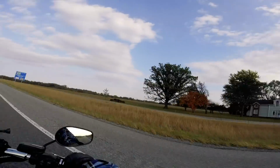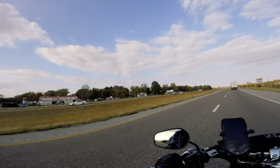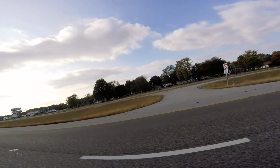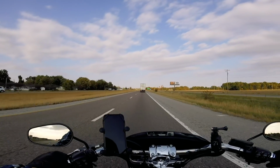Yeah, that house right there, here's a zoom in of it. For some reason it reminds me of Amityville because of the way the windows are on each side of the chimney. You know, there's a custom cycle shop over there that just opened. It's called Afterlife Custom Cycles. There's a bunch of bikes there now. I'm going to have to go check that place out sometime.